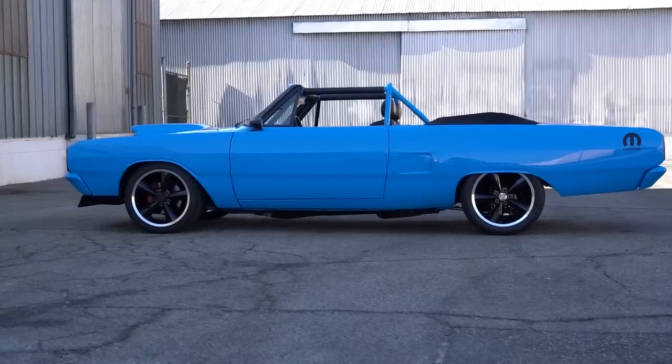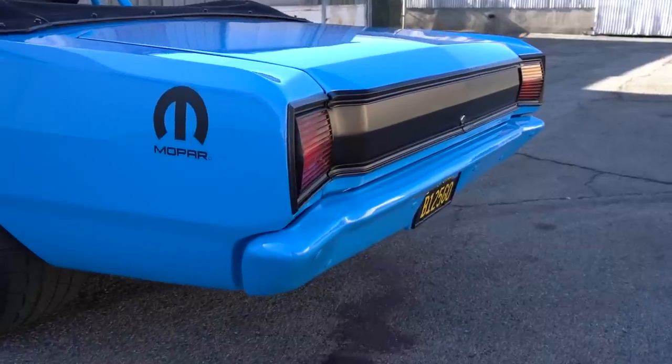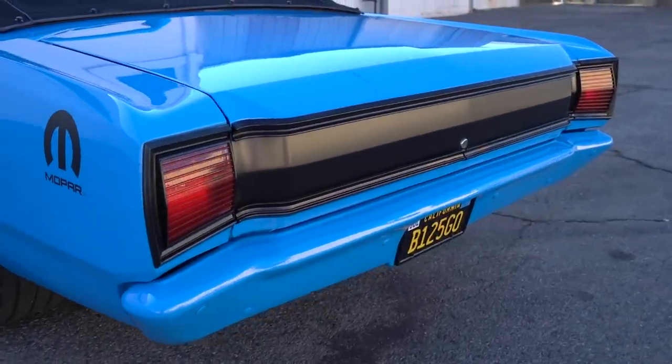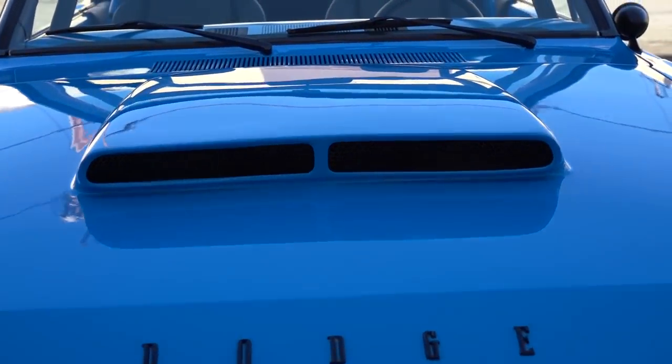Nice. Yes. Right away, I'm just in love. The color on this thing, dude. What's the name of this color? It's Grabber Blue. It's a Ford color. Oh, all the Mopar guys must hate that.